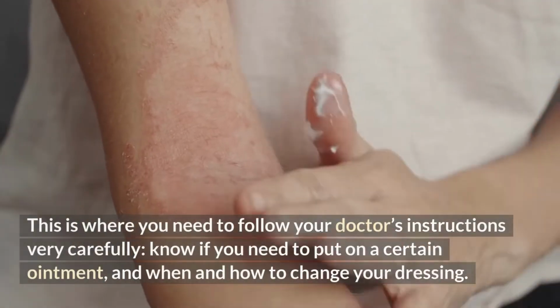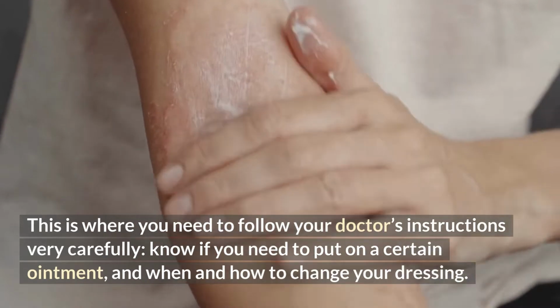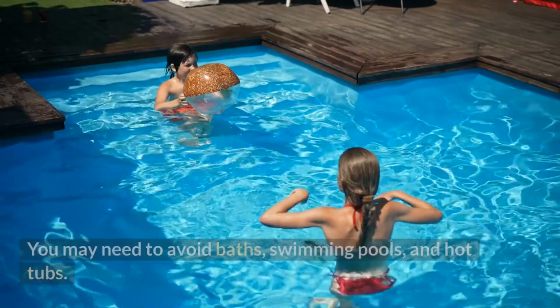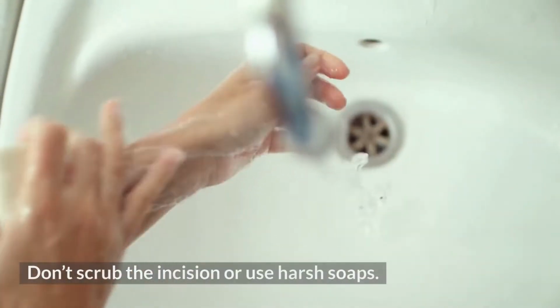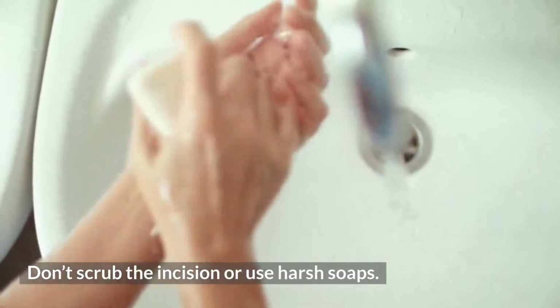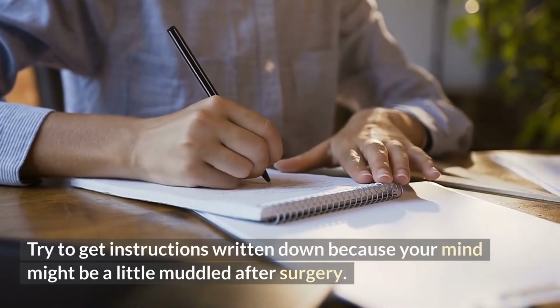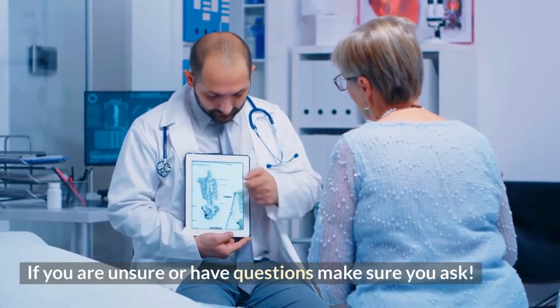This is where you need to follow your doctor's instructions very carefully. Know if you need to put on a certain ointment and when and how to change your dressing. You may need to avoid baths, swimming pools, and hot tubs. Don't scrub the incision or use harsh soaps. Try to get instructions written down because your mind might be a little muddled after surgery. If you are unsure or have questions, make sure you ask.